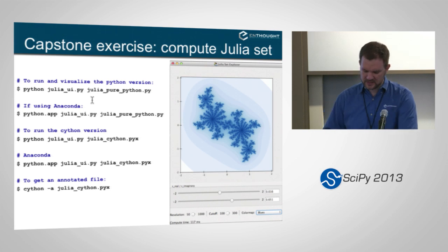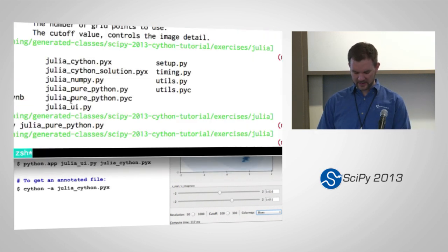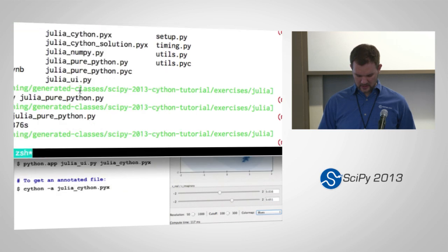Again, there's basically two ways of doing this exercise. You can just do the static way with matplotlib by running python timing.py with Julia pure Python, and it just runs it once and gives you a matplotlib plot. That'll work, that'll get the job done.